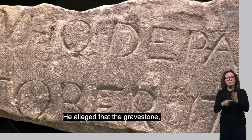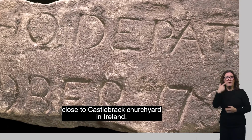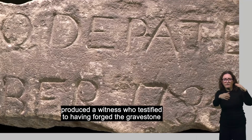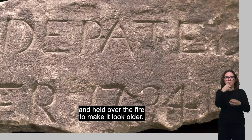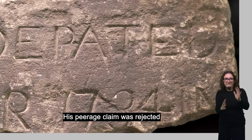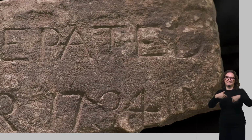He alleged that the gravestone, which was dated 1734, had been found in the hearth of an old house, close to Castlebrack churchyard in Ireland. The Attorney-General, however, produced a witness who testified to having forged the gravestone for Mr. Tracy. It had been broken into 4 pieces and held over the fire to make it look older. His peerage claim was rejected, and the title remains dormant to this day. We keep the stones as records of the House's proceedings.